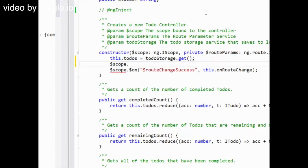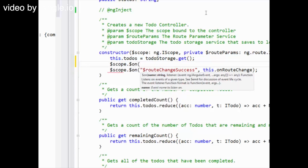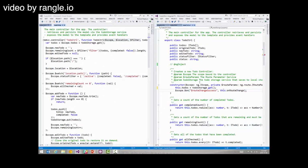And if I pick one of those, let's just use on as an example, I'm now getting IntelliSense that gives me a description of this method, and it's even describing the very first parameter. As I go through the parameters, it's saying name is a string, and name is the event name to listen on. So that's pretty handy. I don't have to try to remember all of the different functions that Angular offers on scope. So that's pretty powerful.